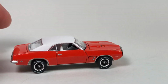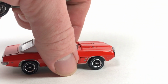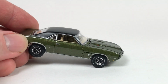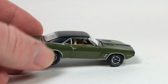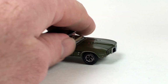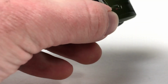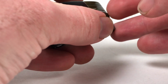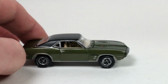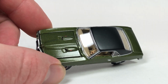And then an even better looking one, really, is this one. The version B in Verdoro green poly with a black top. That color is just appropriate for this car. It looks great. Can we open the hood on this one? Try to get it open. No, I can't get it. The hood does open. I just don't want to bother with it. If it's tight, I'm just going to leave it. And then this one gets like a tan interior.